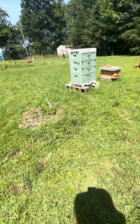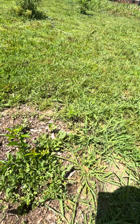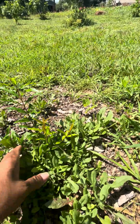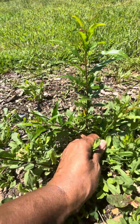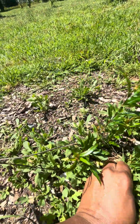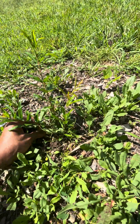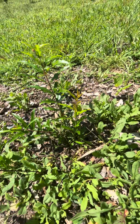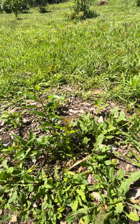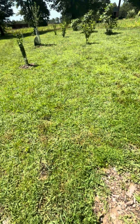Over here, we have a Russian pomegranate mixed in with all this sheep sorrel. It is cold hardy, and I've not done anything to this tree, but that is the Russian pomegranate. It's a baby. It was very little when I purchased it.